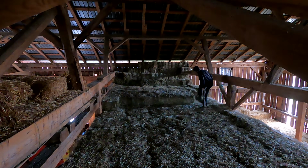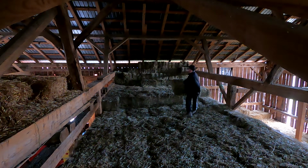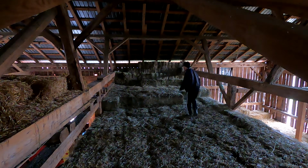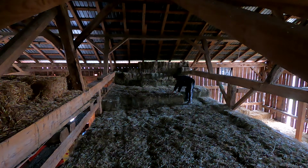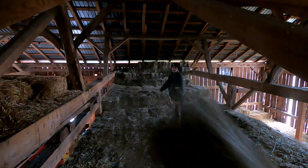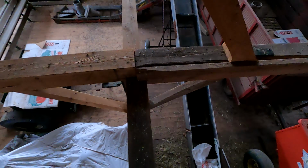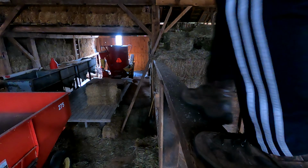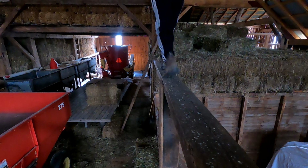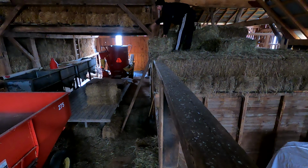That was a hole. The things you gotta do to get a good camera angle. Jeffy.